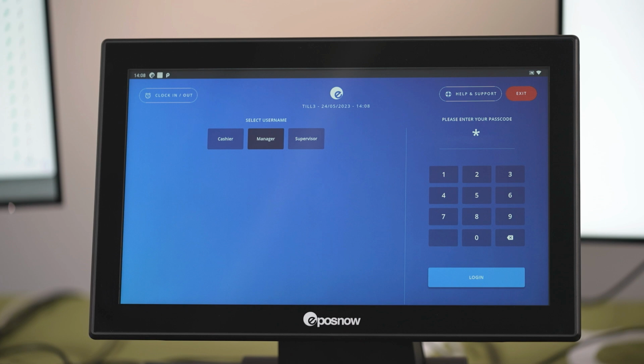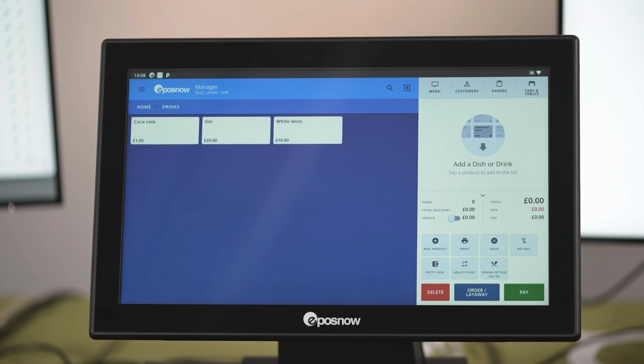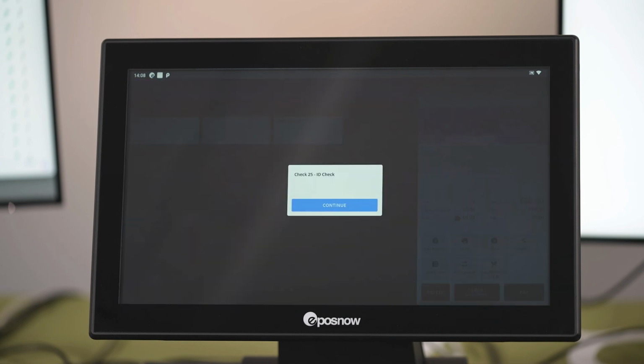Eggplant tests real user actions by simulating the login process and password entry on the POS interface, and then continues through the checkout process by generating an order. Eggplant can handle complex test scenarios, such as age verification for restricted items, in this case, an alcoholic drink.